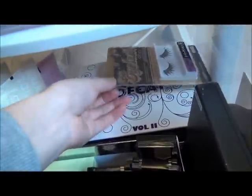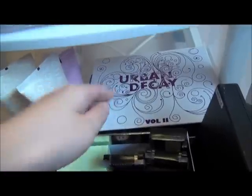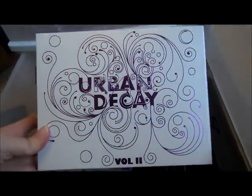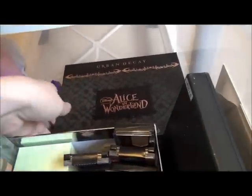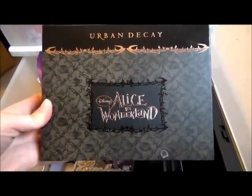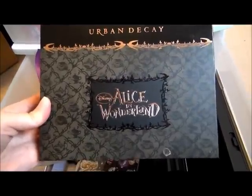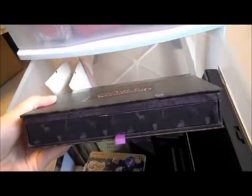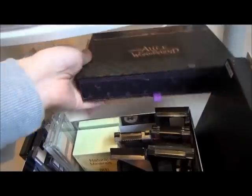Okay, way back there, another pair of straight eyelashes. I have the Urban Decay Box of Shadows, Volume 2. You guys might have seen this already. And also way back in there is the Urban Decay Alice in Wonderland palette. I got this mostly because it was Alice in Wonderland, and I thought it was just such an amazing sort of packaged and designed palette, so I have that in there as well.